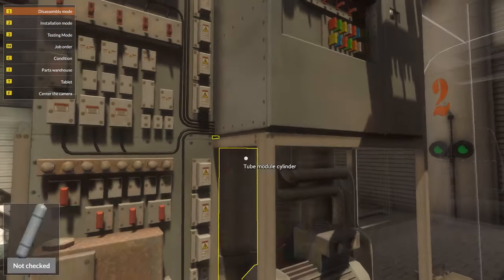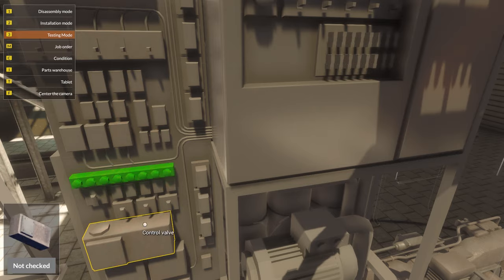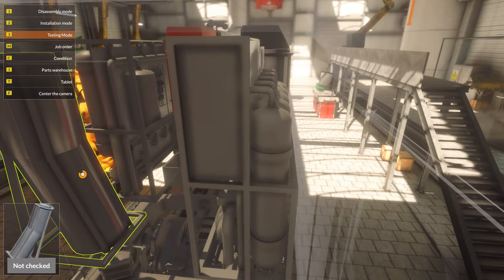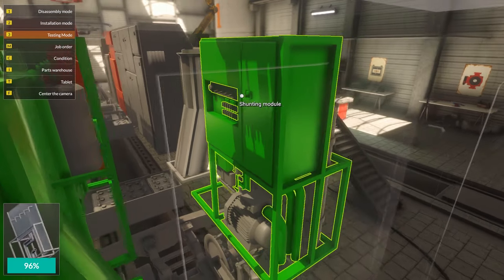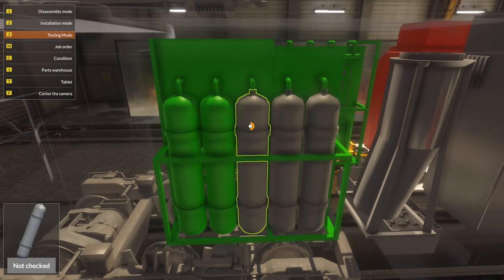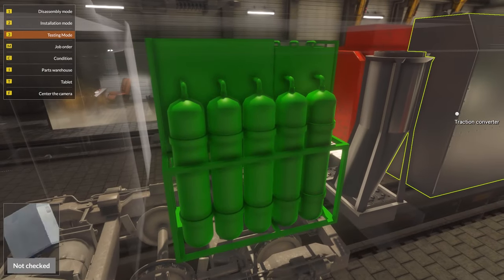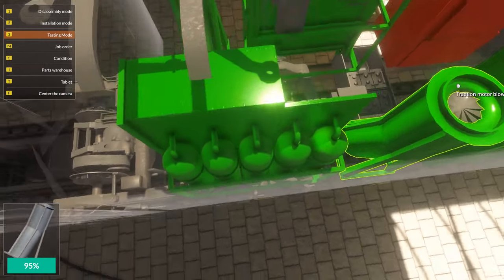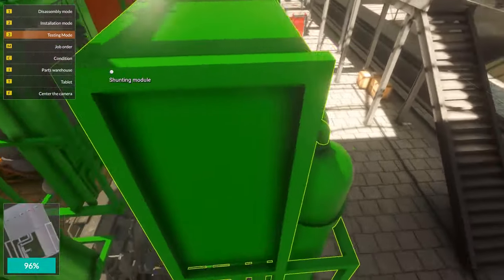Nothing seems to be too rusty, which I can't really tell. That was a little rusty. Everything seems to be okay over here. All of our tubes and cylinders, they all seem to be kind of okay. Traction converter, everything seems to be okay with that as well. I don't know what the problem could be. Of course, I don't really know where to look either, which could be a problem.